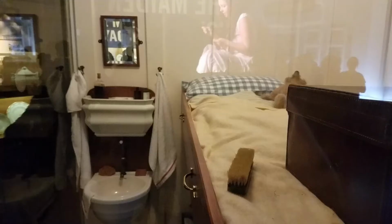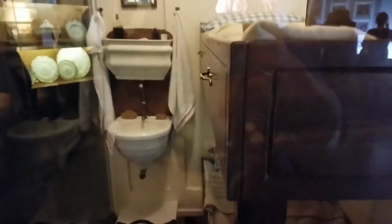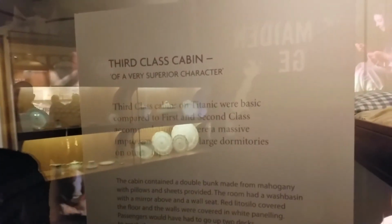And compared to the third class cabin, which is coming up in just a second, the third class cabin, they were all squeezed in like sardines. Right behind the bunk bed is the wall, and right next to the sink is the other wall, and that was it. They were just crammed in there.